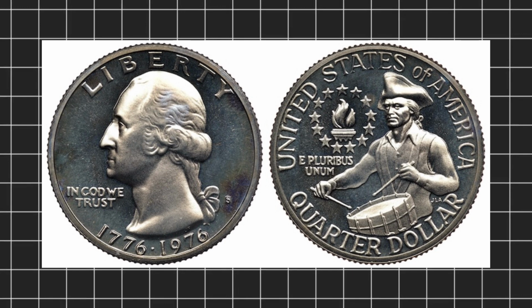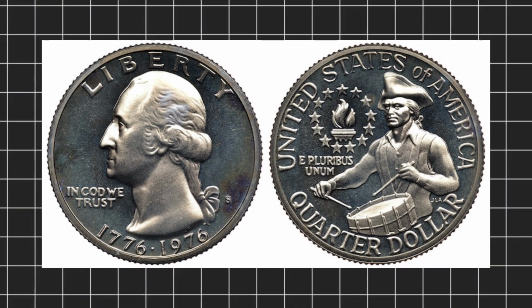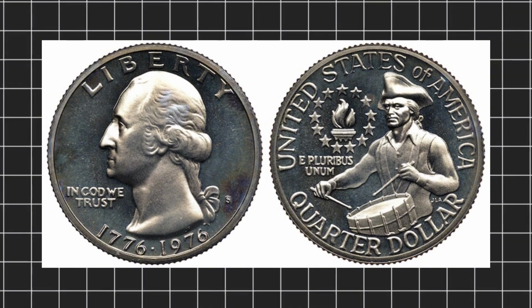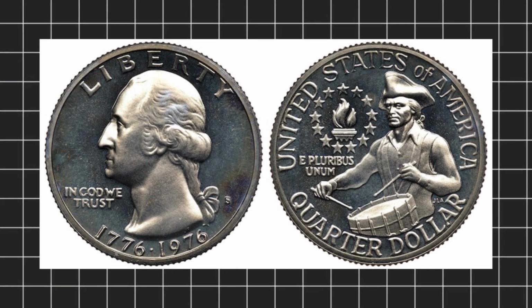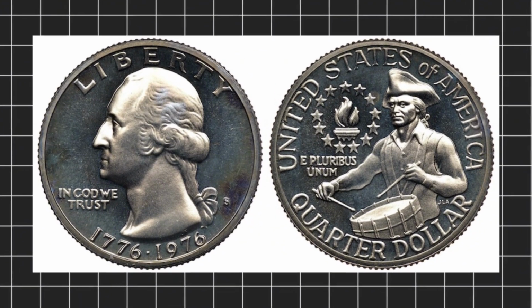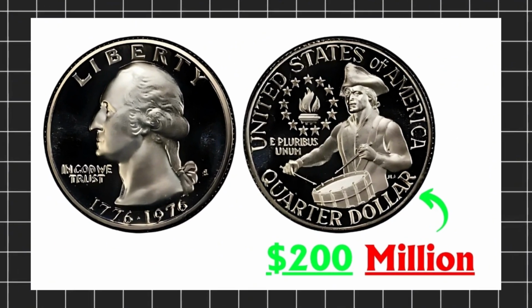Then there's the wildest of them all. A double struck, 60% indented bicentennial quarter graded MS-62 that hammered $4,645. The kind of coin that turns heads and ignites bidding wars. Errors like these on a coin with such a limited production run make every bicentennial quarter worth a second or third look.